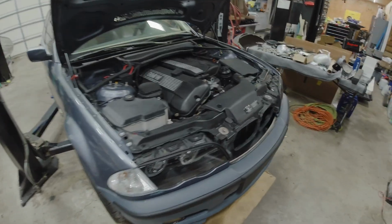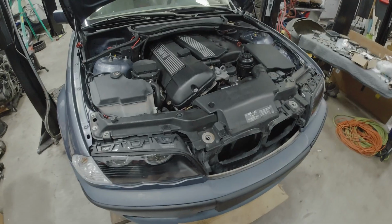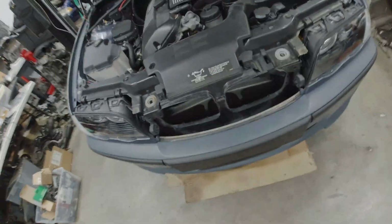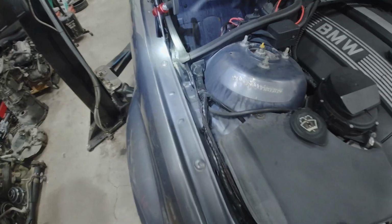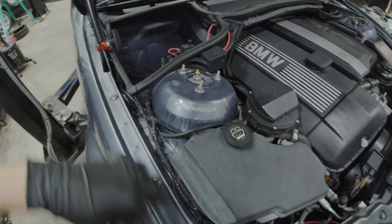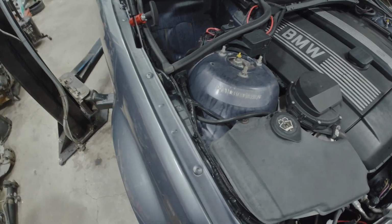So James and I have already looked at the car a little bit, so we have a little bit of understanding of what I'm going to see under the hood here. And we're going to start with this strut tower. E46s will sometimes have hard suspension hits, and they will tear the strut tower right there. And that is from the strut tower here separating from the apron and everything like that.